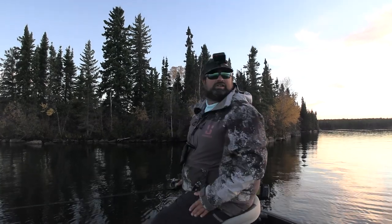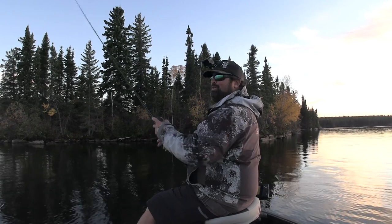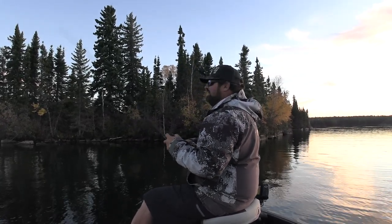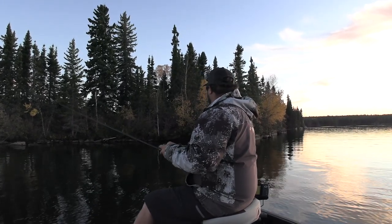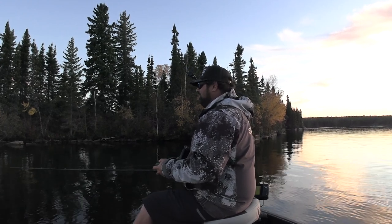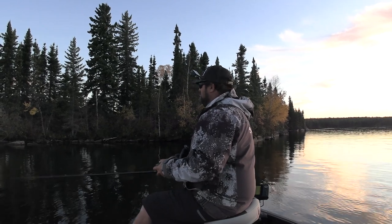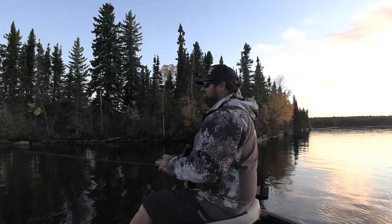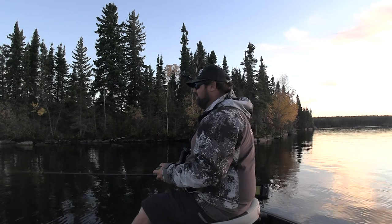I'm going to make a few more casts here as the sun's setting, and then I think we will head our way in. No use driving back in the dark for the first night. 10 Lakers on what I would consider really tough conditions. Flat calm, bluebird skies most of the day, a little bit warm for this time of the year. Downsizing to a smaller swim bait was definitely worth it today.